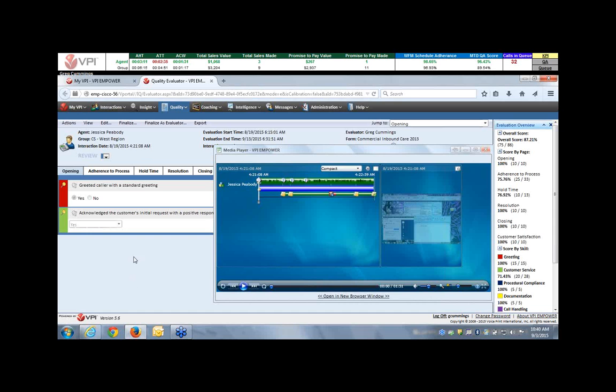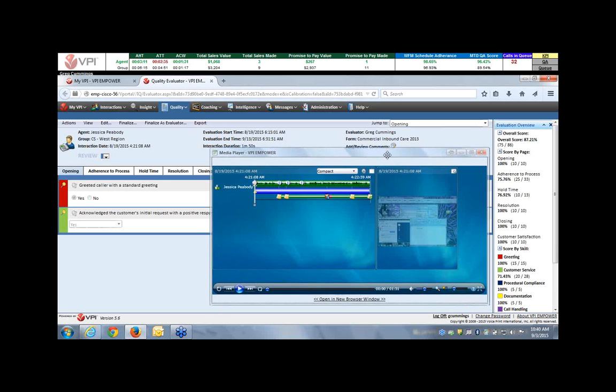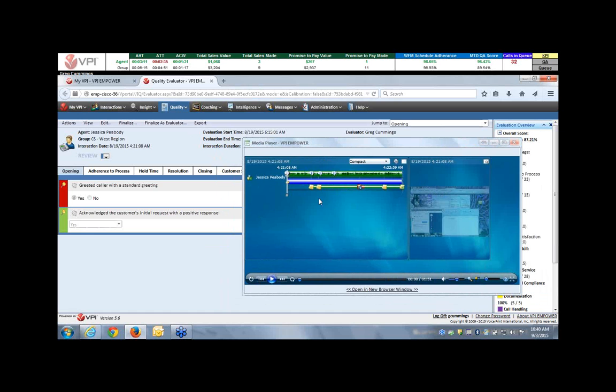Quality monitoring is very important. So we can see all the agent information, the evaluator and evaluation information, and we've also got our media player. If I have a second monitor, I can take this and drag it to a second monitor, and I can start to see and hear and understand everything that happened on the agent desktop.